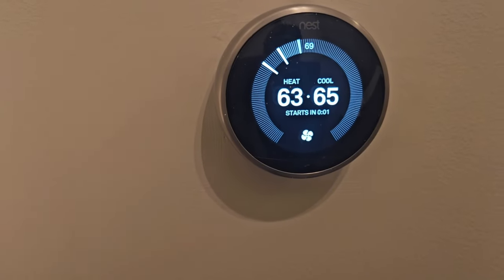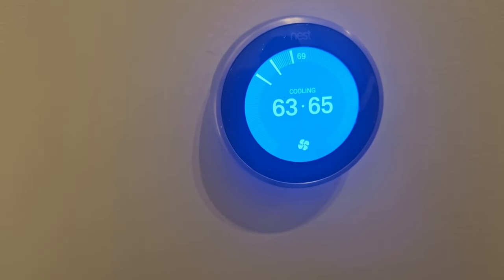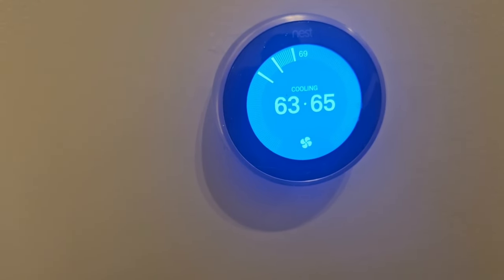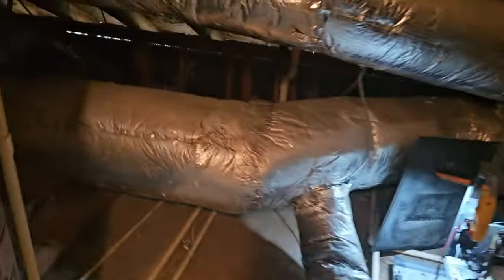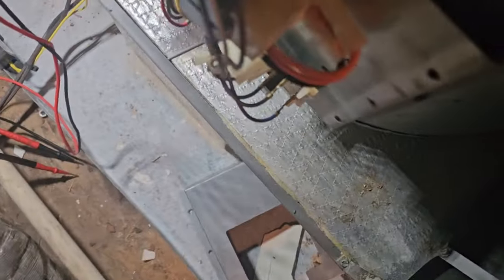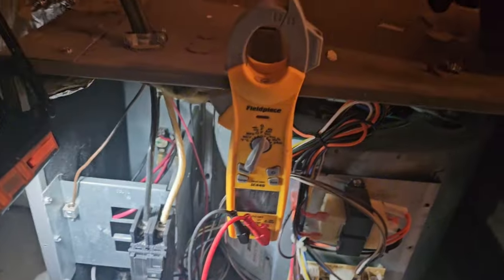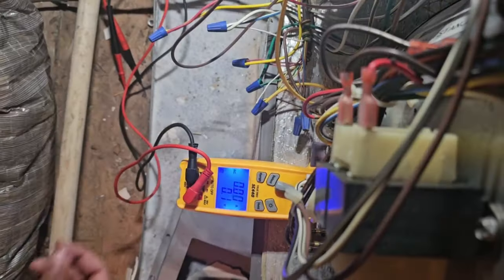I know a lot of people in the community hate these thermostats. I do too.